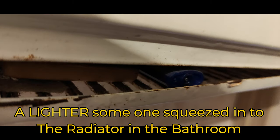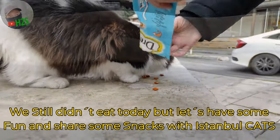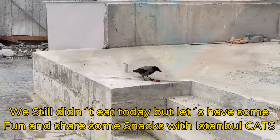After enjoying a little tour of the Airbnb, it was time to go out and say hello to some local cats. We were lucky to meet a local crow as well.